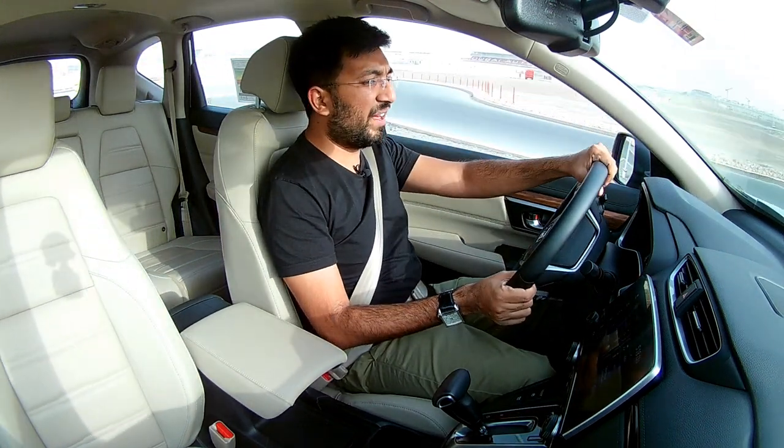So that is pretty much it from the interior part, and this car is pretty nicely made is what I would tell you, and the interior fit and finish is quite good.